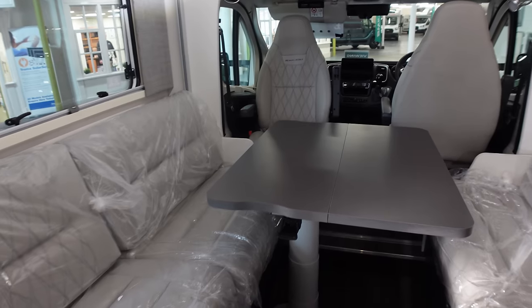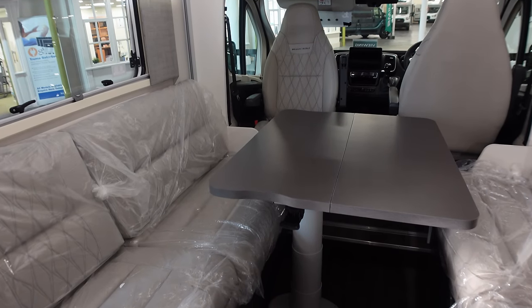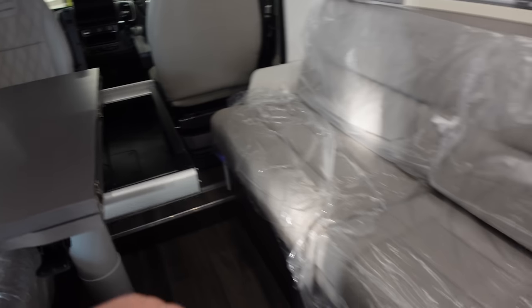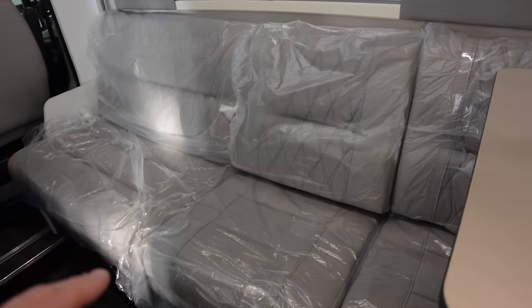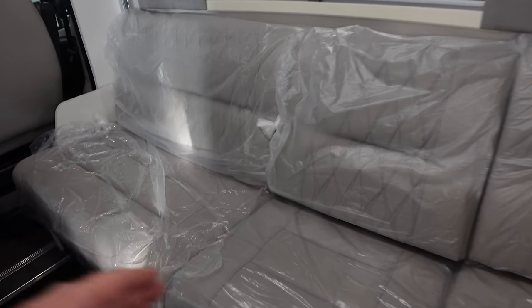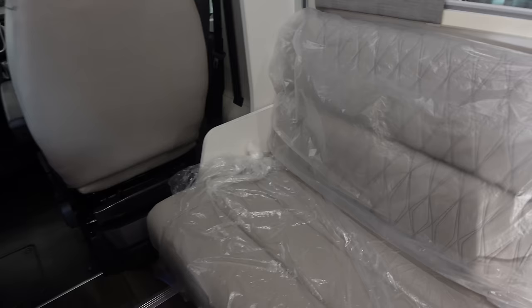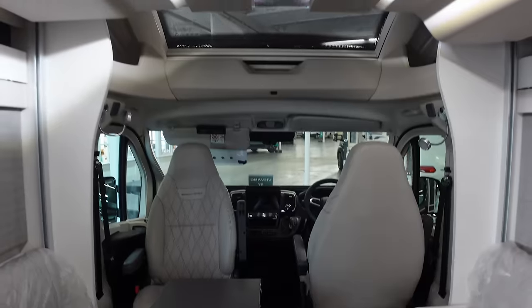The table looks quite small in here, folded out like that. Remember, these are longer sofas. Yeah, these are much longer sofas. The other model in this range is the 784, where I think the sofa ends about here. Yes, so that does make you feel the table's bigger, but you can fold it in half like that, so not a problem. That's right. Yeah.